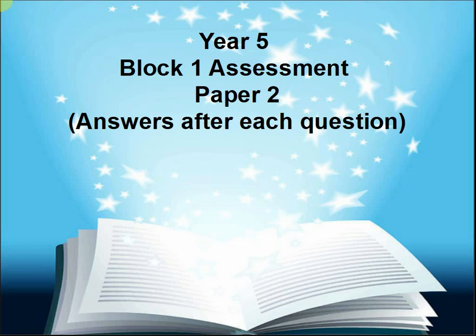Today we're looking at Year 5, Block 1 Assessment, Paper 2. Answers after each question. Let's have a look at today's question. Here we go.